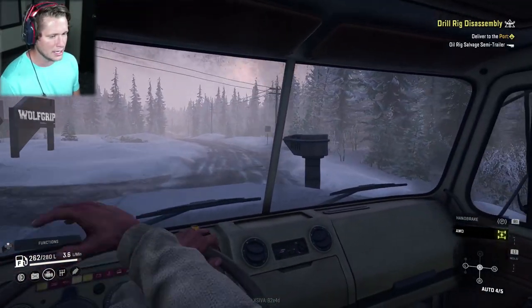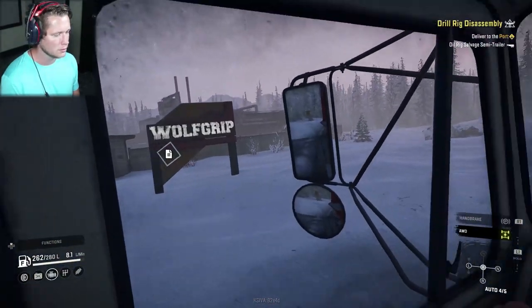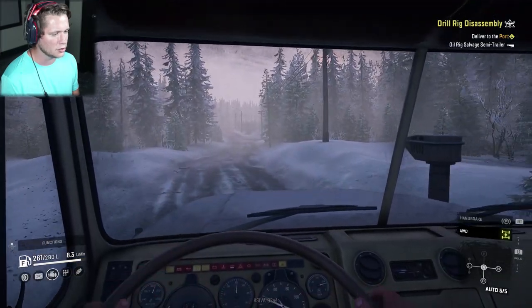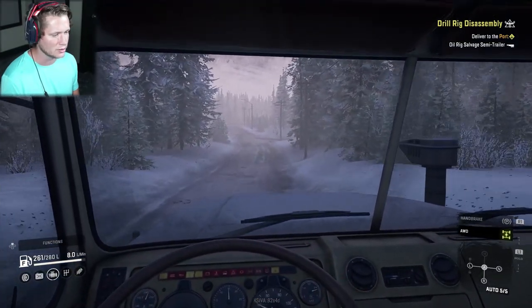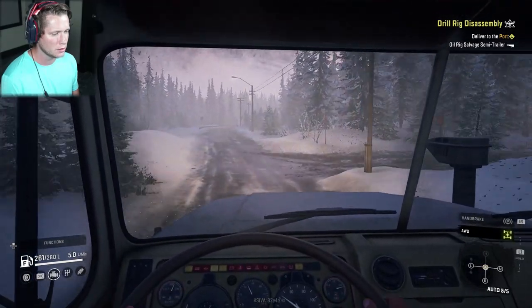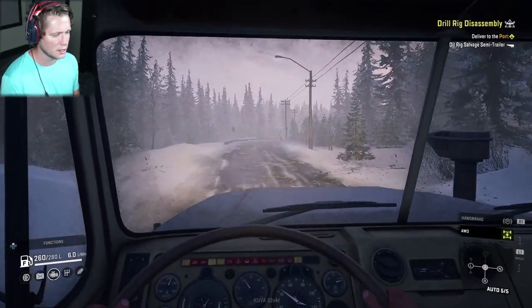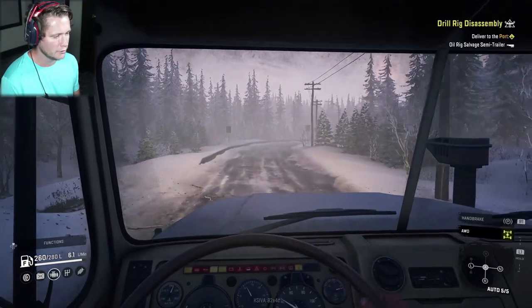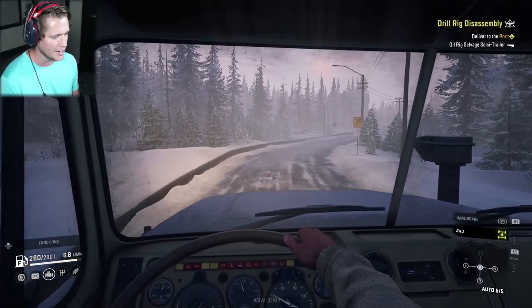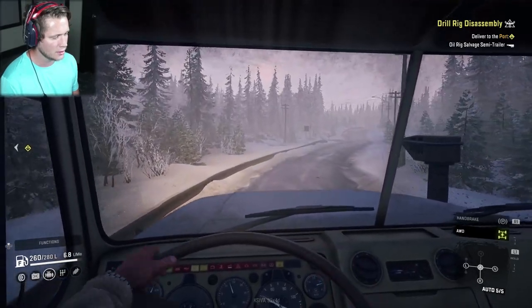So we're gonna go past the little facility here. We've got a bit of road left, and then I'm pretty sure there's just a bridge and then a left-hand turn. I'm pretty sure it's fairly clean from here on out. I'm gonna turn our headlights on, and hopefully we're gonna have a very successful ending to this episode. Hopefully nothing exciting, nothing scary.